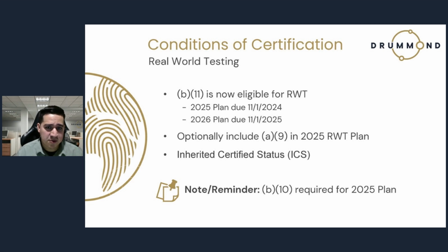So all health IT modules that are certifying to B11 would need to include this in their upcoming plans. Developers that certified to B11 before the August 31st, 2024 deadline or cutoff date will be required to include B11 as part of the upcoming 2025 real-world test plan submission that is due in our portal by November 1st of 2024 of this year. Otherwise, if you certified to B11 past the September 1st, 2024 cutoff date, B11 would need to be included as part of the 2026 real-world test plan that won't be due until November 1st of 2025 next year.